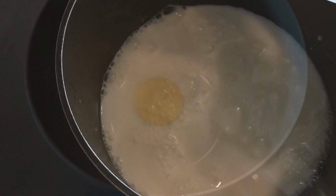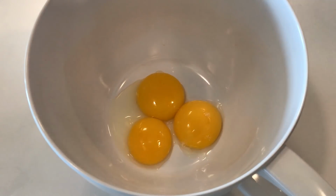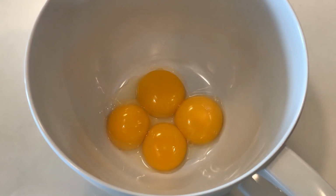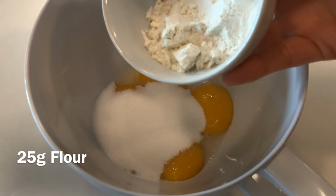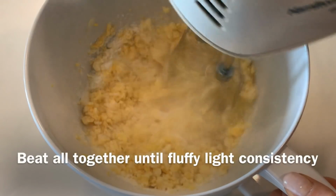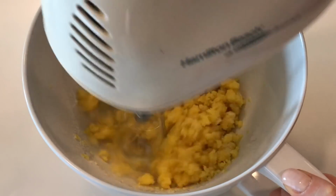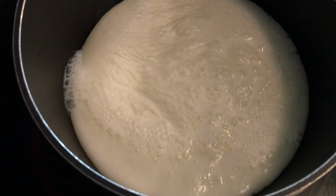Meanwhile, let's prepare the muslin cream. Bring milk to a boil. In a separate bowl, whisk 4 egg yolks with sugar. Incorporate flour and cornstarch. Mix until it has a fluffy consistency and light color.